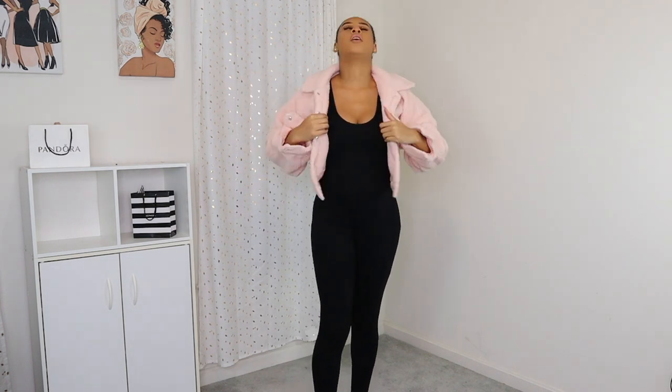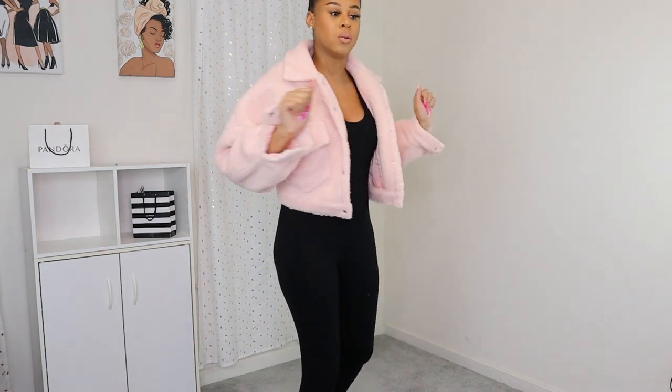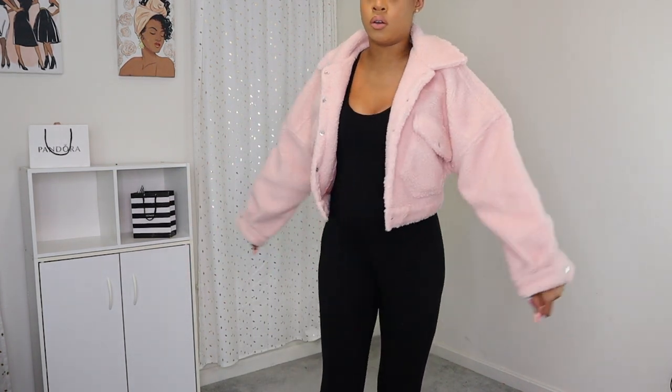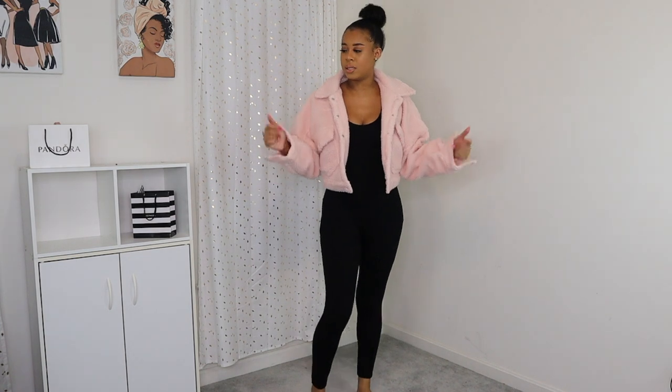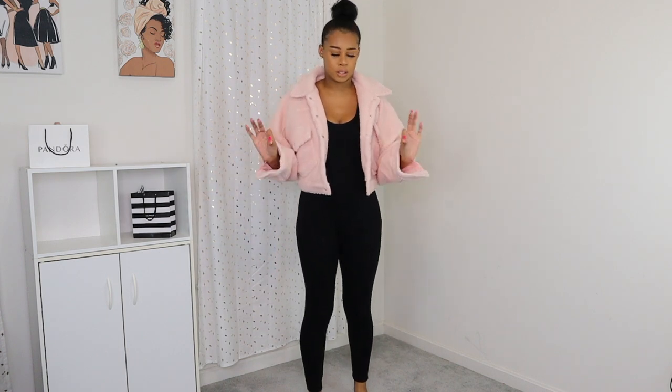And y'all, I love this color. Pink is my favorite color, and this pink right here is super cute. Let me get it in close for you guys. Super cute, y'all. And this is in the size 6. I also have another jacket like this. It's a green, and I think I got that in the 8, so it's a little bit bigger on me, but this fits perfect.